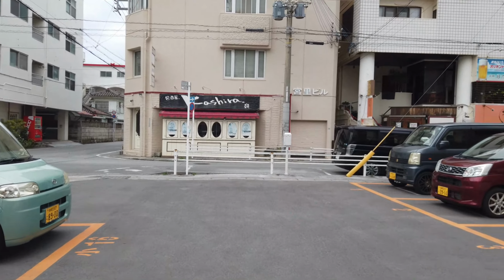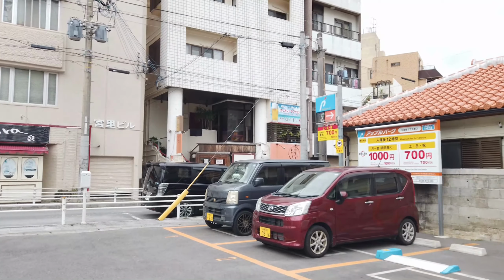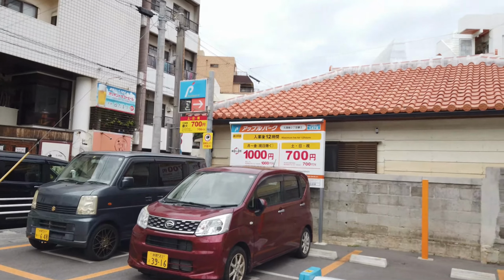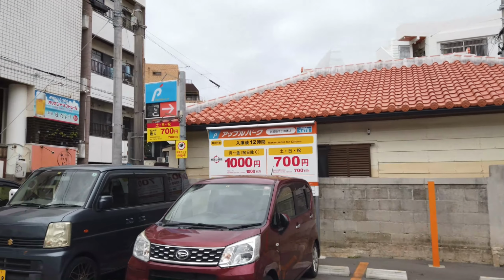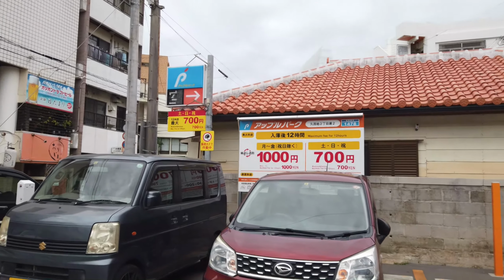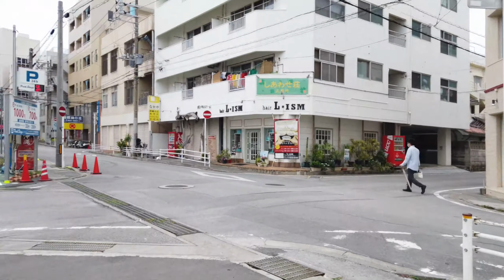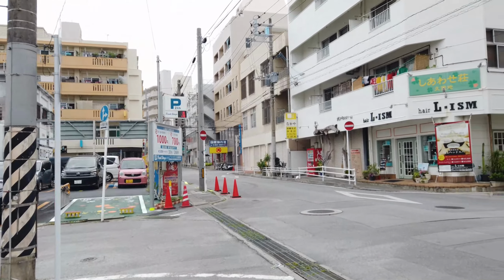I wonder just how many places in Okinawa are like that. It's an expensive car park too. That's insane. All right. I mean, we are very close to Kokusai-dori. Let's move on from that.